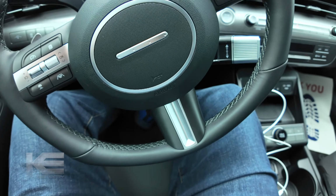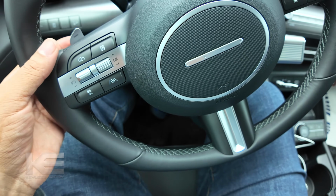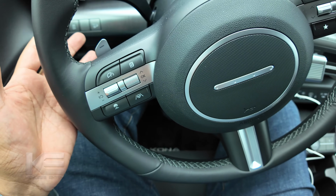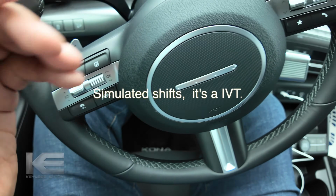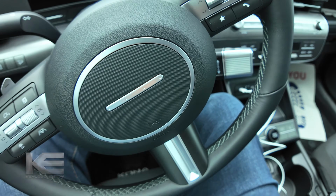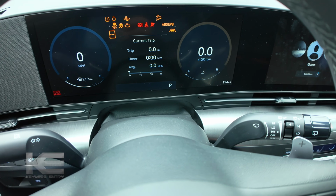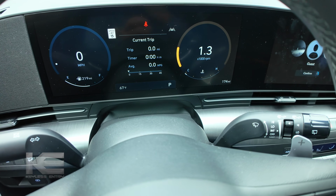Let's hop in. Okay, so now as we come in, we're looking at the steering wheel again. I did mention we have paddle shifters on both. You have your downshift and your upshift over here, very easy for you to get to. All right, so putting your foot on the brake, push the start button. And then here is your main front gauge when it comes up.